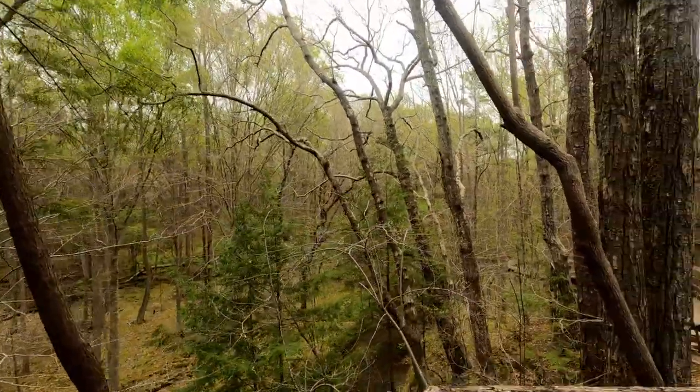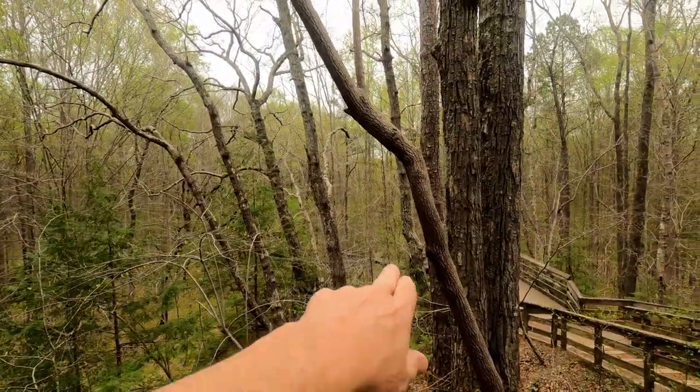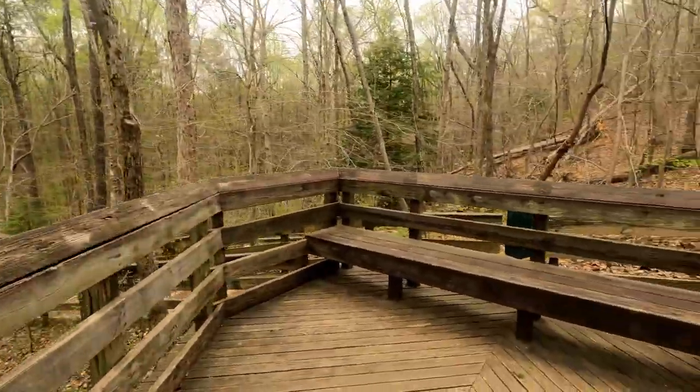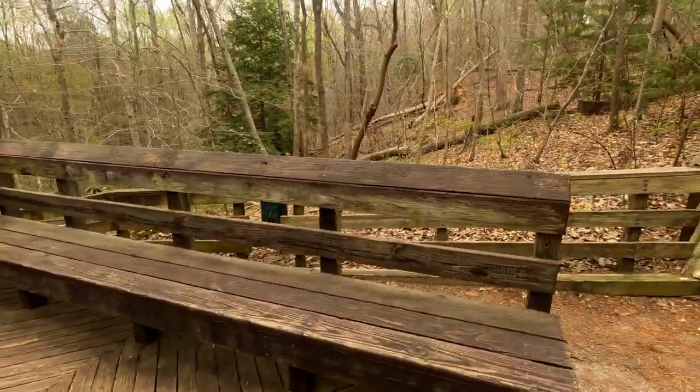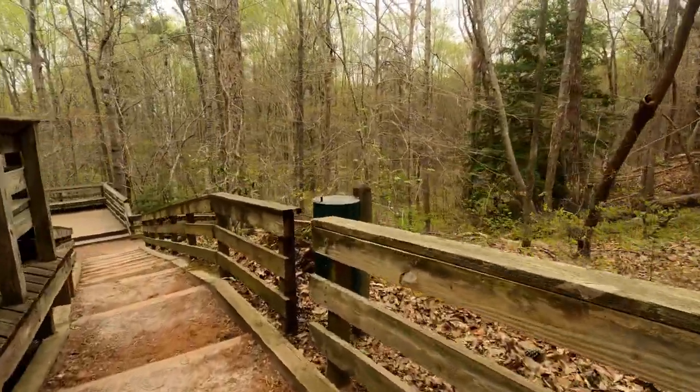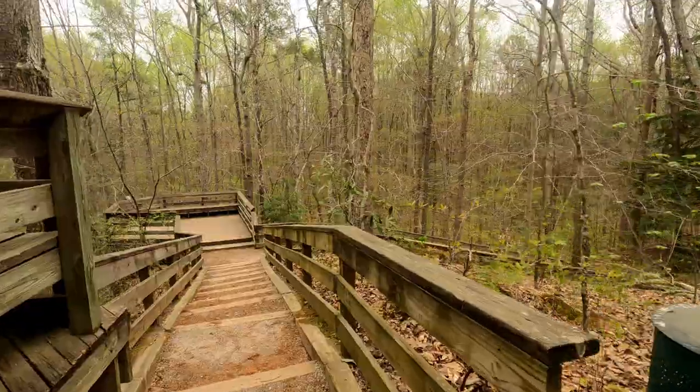And look at here. You can see the trail down there at the bottom. It looks like it's on a raised area. So we'll get some more when we get down there. This is a nice touch, because coming up, you might want to just sit there and have a picnic. It's quite beautiful. Trash cans are always important along the way.